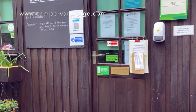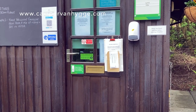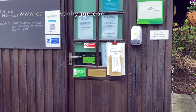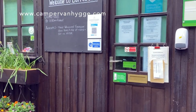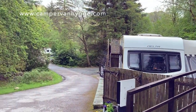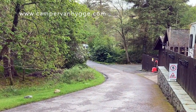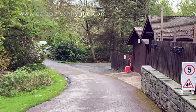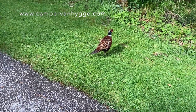So what the arrangement is, those envelopes on the door there, you collect all your details, drop your membership card in through the letterbox, so they've got that, and then you find your pitch and then come back to confirm your pitch and pay when the office is open, which usually is around about 5 till 6 in the evenings. It's got a smallish shop with quite a few provisions, so it's quite useful given that the main shop's a little bit further away.